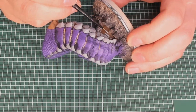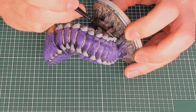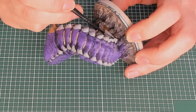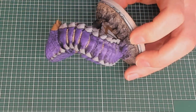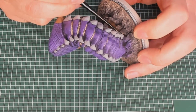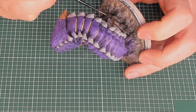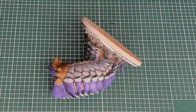All right. I'm going to get really quiet for a second while I get this done, okay? Alright, that's that little bit in there. Change the angle in a second.